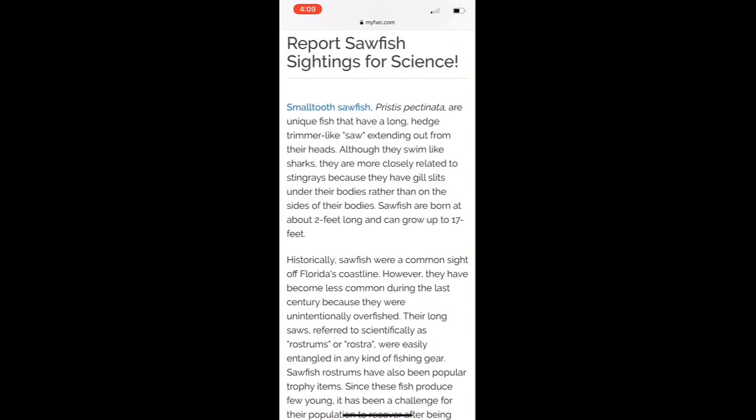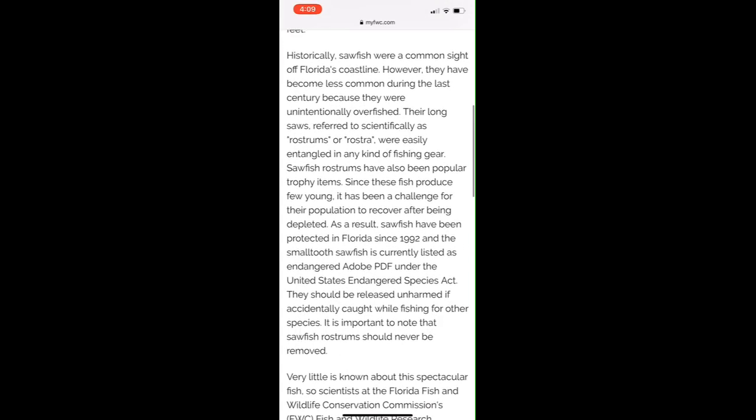This is what I was talking about from the MyFWC website on reporting the smalltooth sawfish. And I'm just going to read it out for you. Smalltooth sawfish are unique fish that have long hedge trimmer-like saws extending out from their heads. Although they swim like sharks, they're more closely related to stingrays because they have gill slits under their bodies rather than on the sides of their bodies. Sawfish are born at about 2 feet long and can grow up to 17 feet. Wow, that's crazy. Historically, sawfish were a common sight off Florida's coastline.